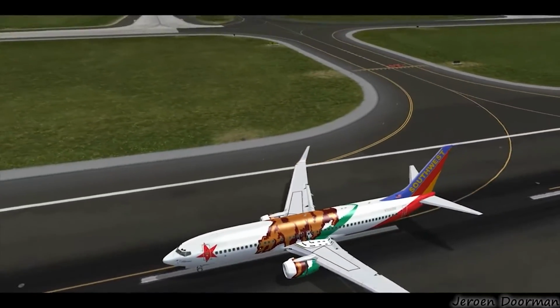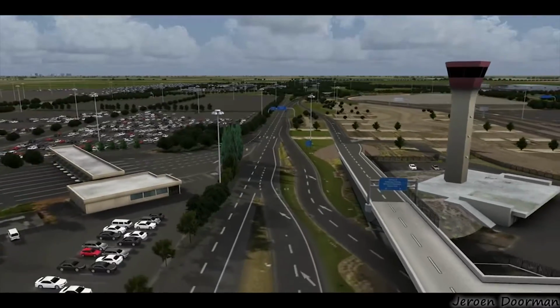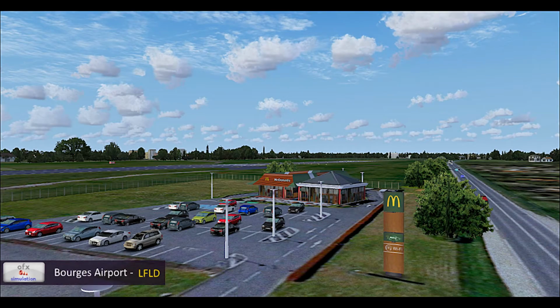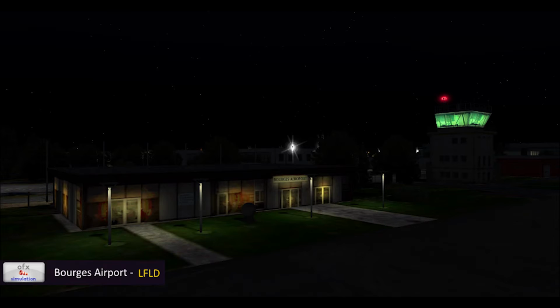Alright, so continuing on with more scenery. A lot of scenery releases this week. We didn't see much last week, but this week, wow, it's all just come out of nowhere. So OFX Simulation have released Le Bourget Airport in France. It's a small little airport, primarily serving a bit of GA, but it's mainly what happens on the airport site, not necessarily the aircraft that this particular airfield is known for.